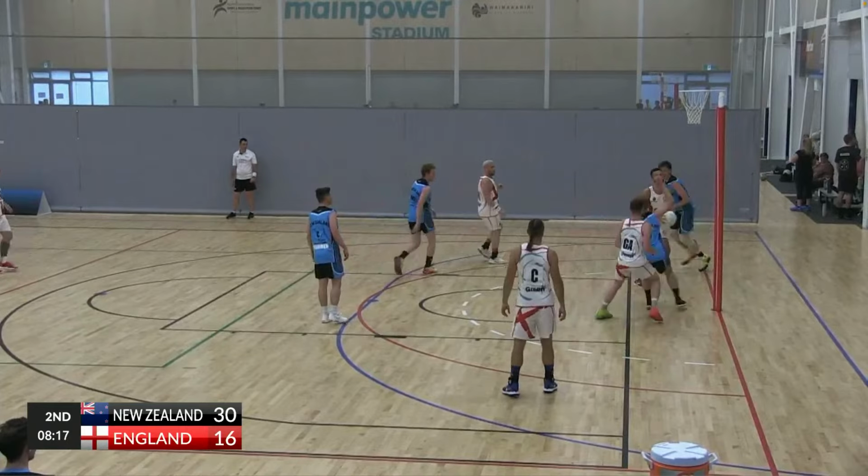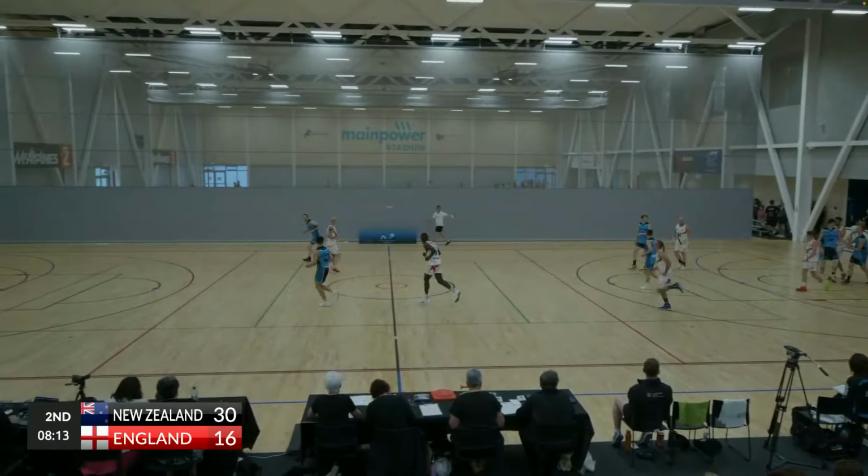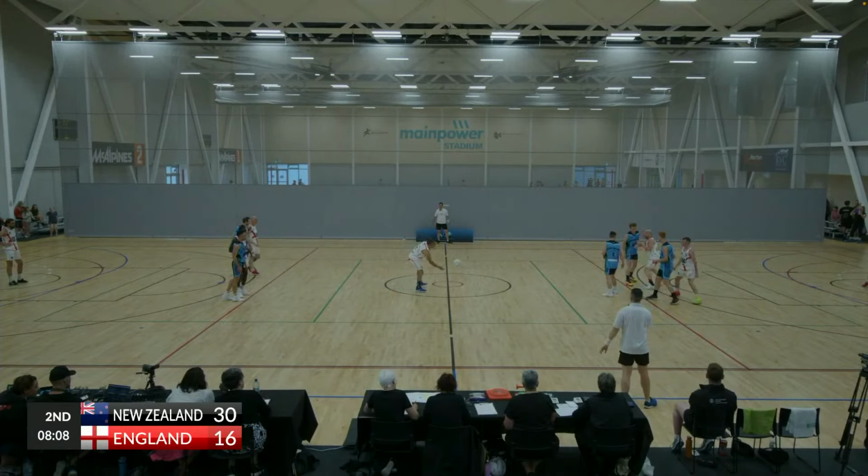Luke Owen looks as if there's a bit more freedom for him at goal attack rather than wing attack. Maybe it's the side of the court that he's on. I think he just favours that side.